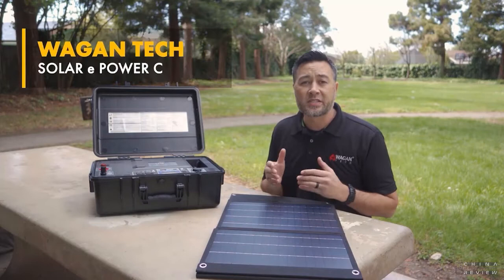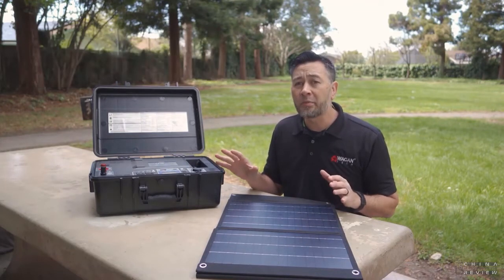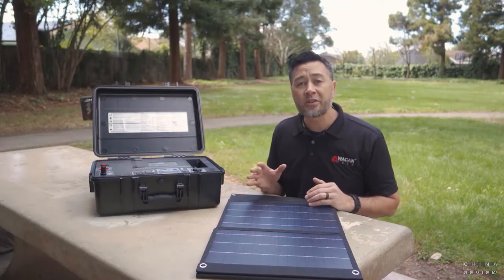And there you have it. This is the portable and convenient Solar ePower Case 800, a perfect complement to your daily work, outdoor recreation, or emergency preparedness kit.